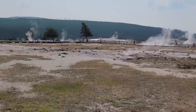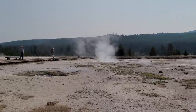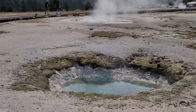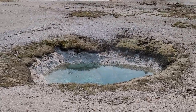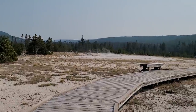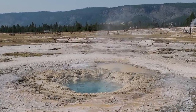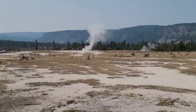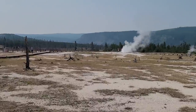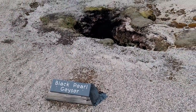Okay. More bubbling pools. Ooh, this one is really bubbling over here. Can you see that one straight ahead? Out there. It's bubbling up. And as soon as I get over here, it stopped bubbling. Can you guys see that one across the way spewing? I've been waiting on that geyser to erupt, and as soon as I get over there, it stops. This one here is Black Pearl.